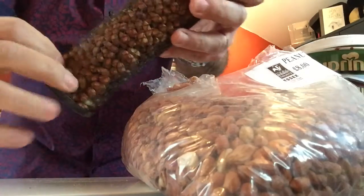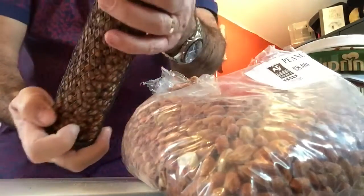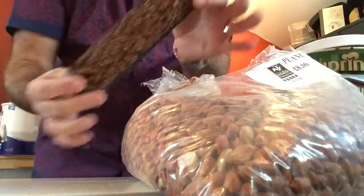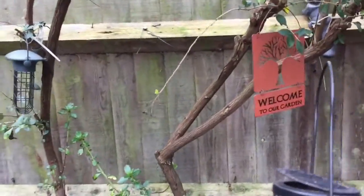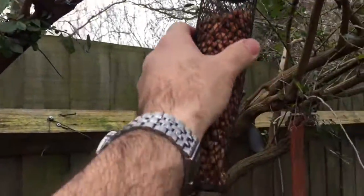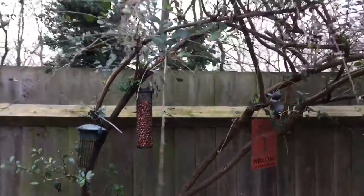There is some damage down the bottom here where it's indented. That's where the squirrels have previously tried to gnaw away and break into the feeder to get the nuts. So one bird feeder, let's go and hang it up. So the bird feeder's installed, and we'll see what happens today.